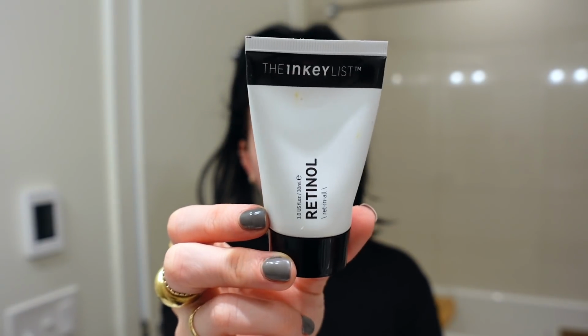So the 2 best things you can do for anti-aging are wearing an SPF every day, protecting your skin in the sun, and using retinol. Before this, I used a retinol that was prescribed by a dermatologist, but lately I've just been using Inkey List retinol. Inkey List is a good affordable brand at Sephora. They're kind of like The Ordinary. It's just basic ingredients, which I like.